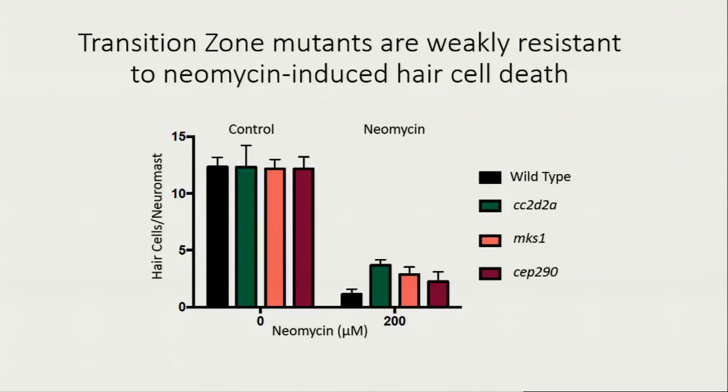And if we look at hair cell number, we're also seeing a slightly different phenotype. Again, on the left, we had the control, with the black bar being wild type and the colored being the various mutants. And you're not seeing this difference in control hair cell number in these mutants. If we look on the right, following 200 micromolar neomycin, you're seeing that they are all protected, but it's nowhere near as dramatic a protection as what we were seeing in these IFT mutants.